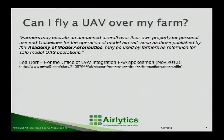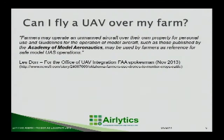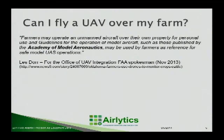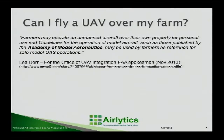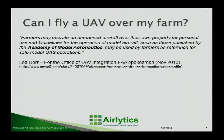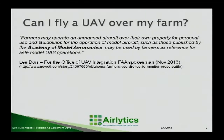So I get this question quite a bit, so I thought I'd just spend a couple of minutes on it. Can I fly a UAV on my farm? So here's something interesting from a reporter in Oklahoma who interviewed this fella, Les Dorr, from the Office of UAV, right? And so this is what the Office of UAV at the FAA said.